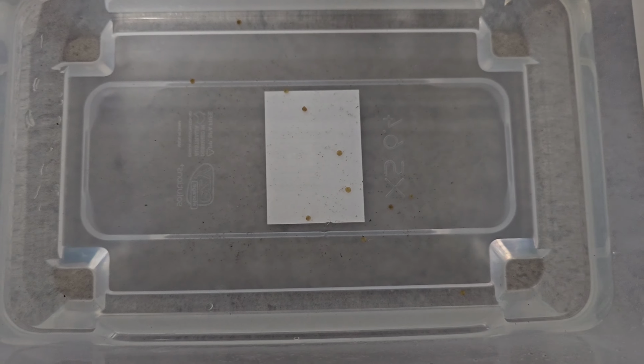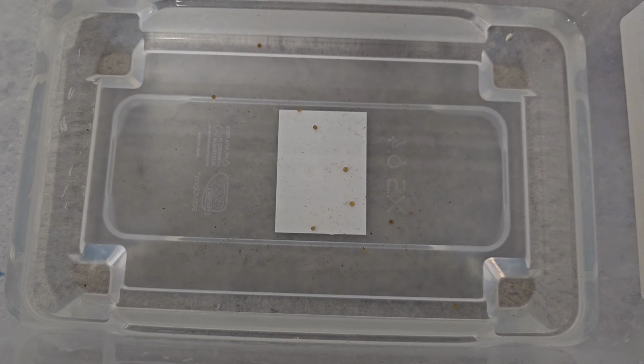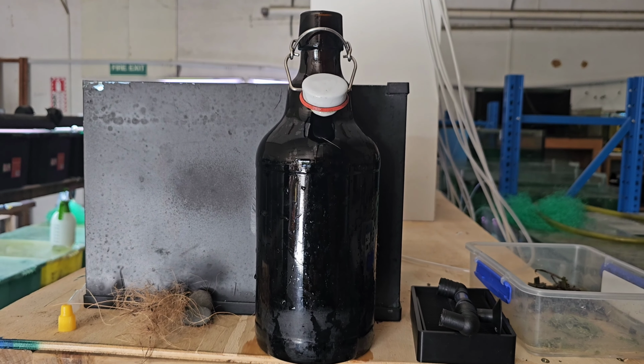And here is some Adolfoi eggs that we hooked out of the mops. I think there's about a dozen here, which is kind of cool. So hopefully they hatch and we get some more.